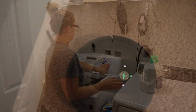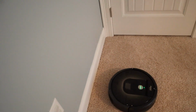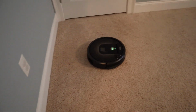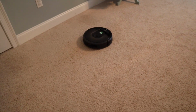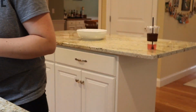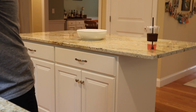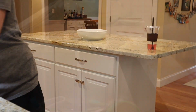I also like to set my Roomba to run on the floor that I am not currently working on. This allows me to clean the carpets upstairs while I am tackling the main floor. Typically, I like to run it while I am out of the house because it is very loud. However, when I'm doing a full house clean like this, or if I'm home all day, I'll just run it on the floor that I am not currently on.